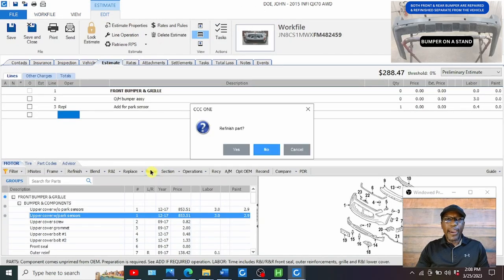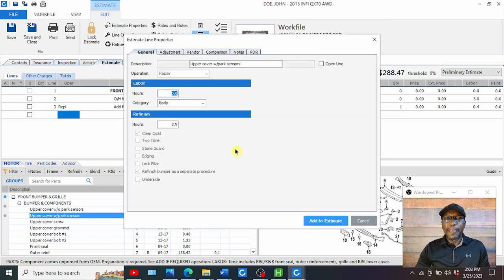So we're gonna do a repair. Refinished part, yes. So will the bumper be refinished in a separate procedure from the other panels? Yes, the bumper will be refinished separately from the vehicle. It's what they're asking us. So in this instance, we want to click yes. So we get a window that opens up and asks us how much repair time we want to allow to repair that bumper.